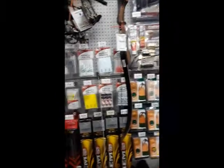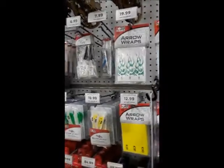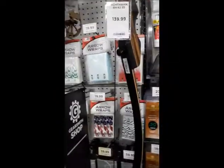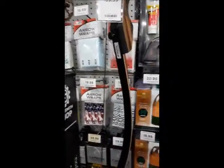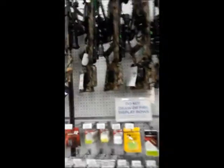section. Now here with the crossbows, arrows, and so on and so forth. Looking at the price of the compound bows, these things go from at least $350 to as much as $600. See this other bow here, it's $140, but I was never good at shooting bows, so I'll say those aren't for me. I'm more of a crossbow type guy.